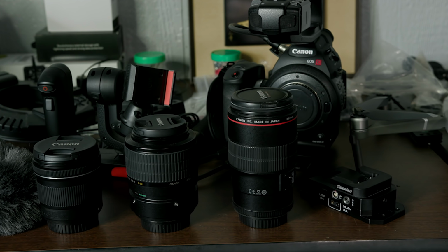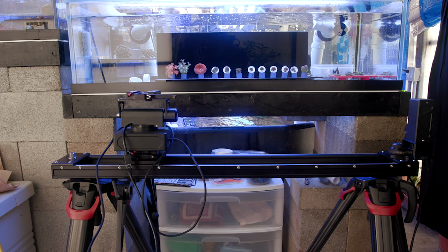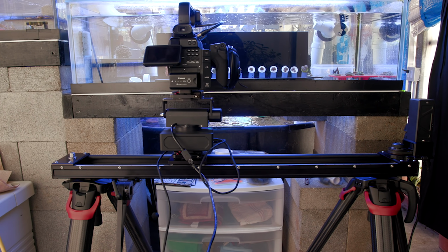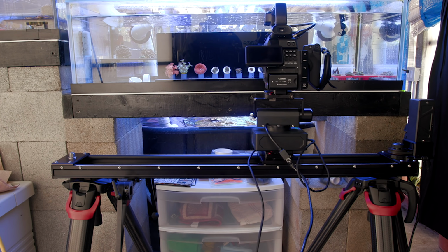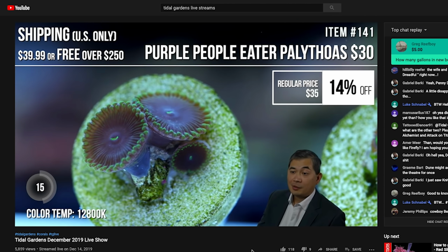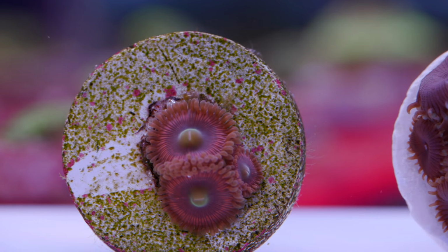Alright, so when it comes to videography, I've learned so much from Thane here at Tidal Gardens, mainly to do with the extensive amount of equipment that we use for filming all of these videos. For example, this is our remote-controlled slider. We use it to get all of the videos of coral you may have seen on one of our many glorious YouTube live streams that Thane has provided the world. I've never used anything like it before, and it's really interesting to see how many different shots you can get with the slider, as well as how easy it makes everything when you're shooting.